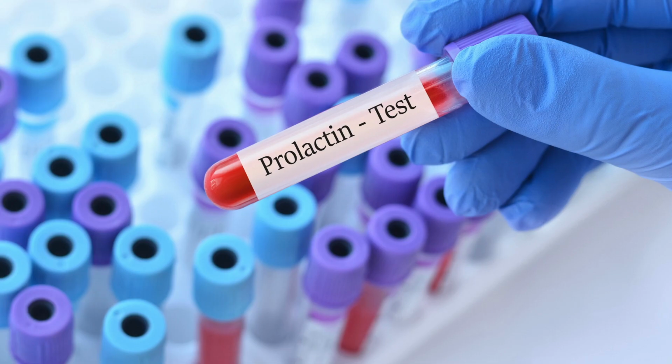Prolactin is no different. And so we want to make sure that we're doing testing, and there are some key variables that we need to consider when we're doing testing. So prolactin should be done as a blood test. It's a simple blood test to check your prolactin levels.